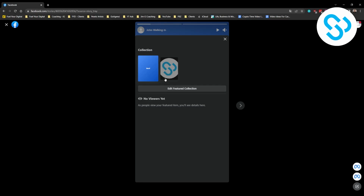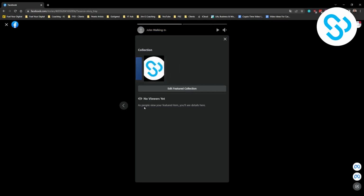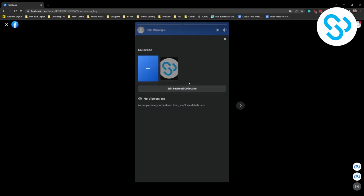As you can see, if we go here on the second story, we could see the collection. Nobody has viewed our collection, but with you it could be different, right? And you can see the people and visit the people as well. Especially if you have a public Facebook profile, you will be able to see who views your Facebook collection. So this is practically the answer to, can you see who views your Facebook collection?